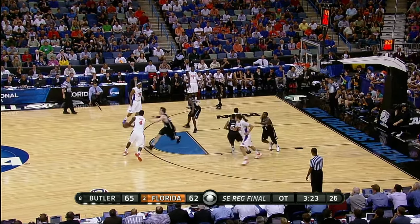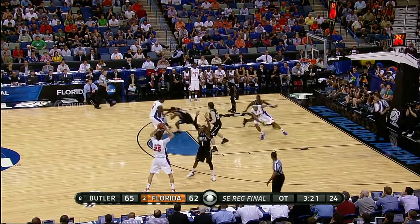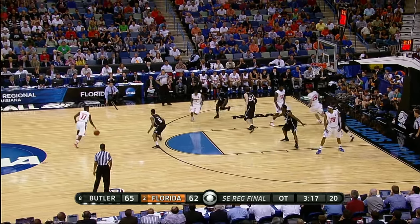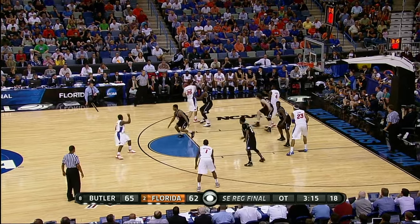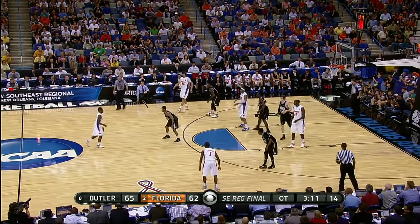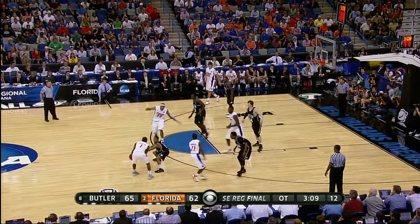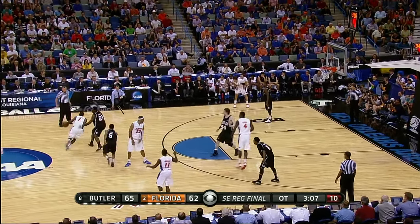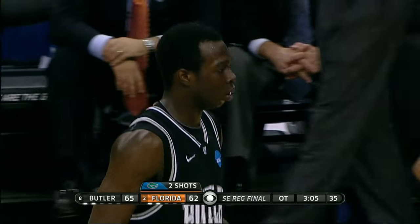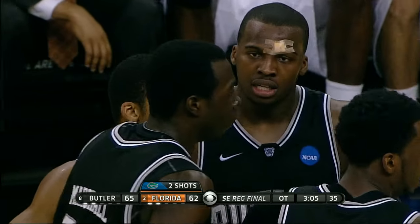Butler with a 65-62 lead in overtime. This game tied at 60 at the end of regulation. Irving Walker had a chance to win it for the Gators, but his 3-point shot not on the mark. 14 to shoot. Boynton, pick and roll, and a foul. Marshall trying to hedge, and he put his hand on him. And Florida goes to the line.